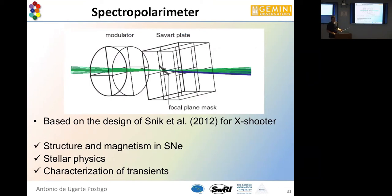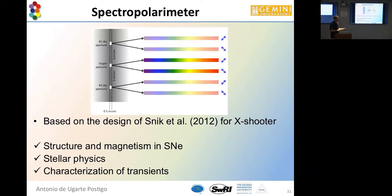Another unit that we thought about was having a spectral polarimeter. This was based on the design by Franz Nick that they did for X-Shooter, which was not implemented in X-Shooter either. And it's quite an exciting idea. You just don't try to do all the correction of the polarizer in wavelength, but on the other hand, you know very well how the modulator is polarizing the light. So by observing several angles, you can reconstruct the polarization of the light in the full spectral range. So you will have the target aperture and you will have two sky apertures to compare. You would do several observations with different angles and you will get the polarization.